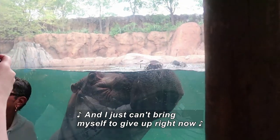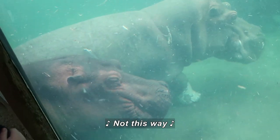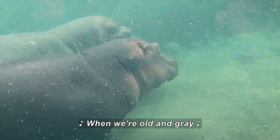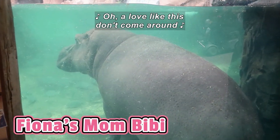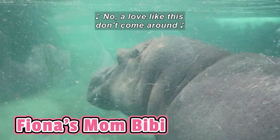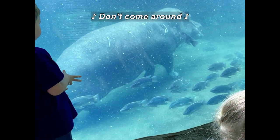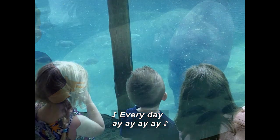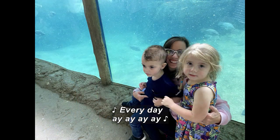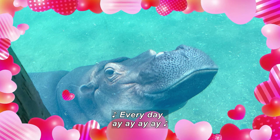She frolics and swims. Visitors take pictures of Fiona and the other hippos. Fiona's mom, Bibi, sits underwater. Fish swim around Fiona. Children stand at the window and watch Fiona. Gigi stands with two children and smiles.